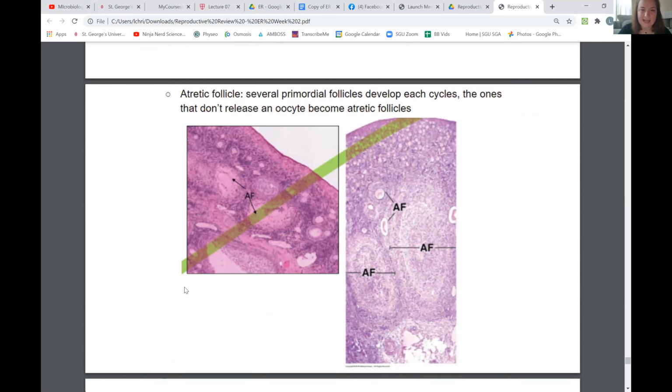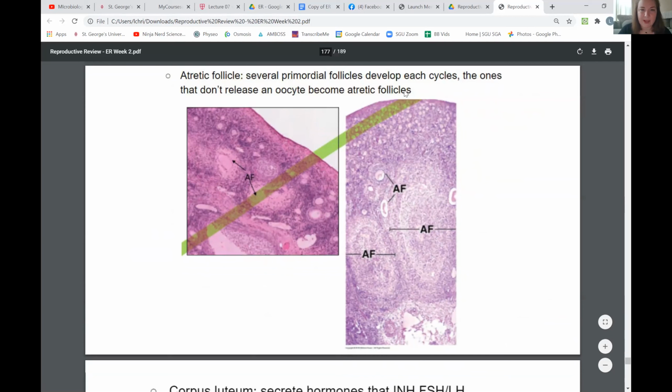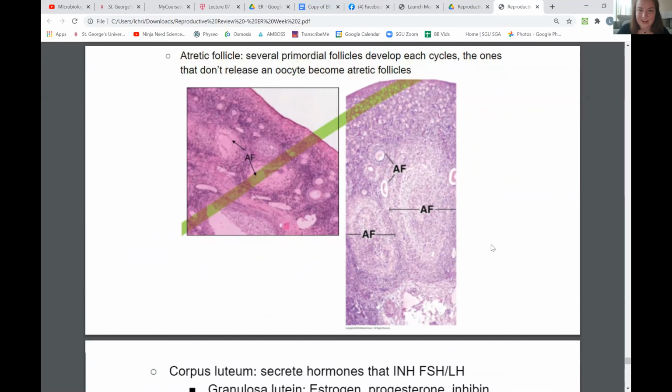Okay, so like I said, multiple primordial follicles are going to develop each cycle, but remember we only get one ovulatory event. The ones that don't make it to ovulation are atretic follicles, so these don't release an oocyte. They look almost like lobules, if you want to relate it back to previous histology you've seen.